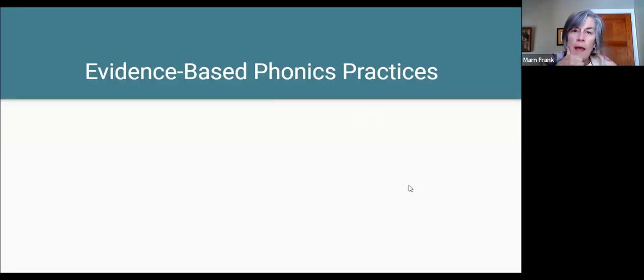I'm going to walk through the evidence-based phonics practices. These would be ideal, and as I've mentioned at previous webinars, we recognize that our adult ed situations are not always ideal for best practice instruction. Students don't have to be there. They often have barriers to being there regularly. So these are ideal, but soon after, we will present more real routines that were developed by ABE teachers.